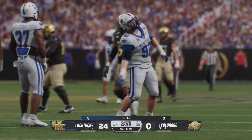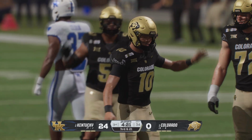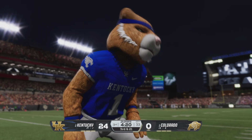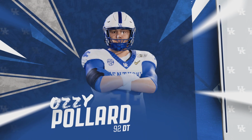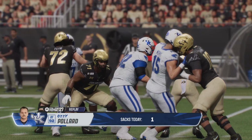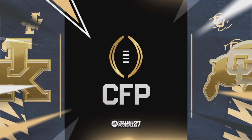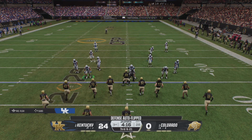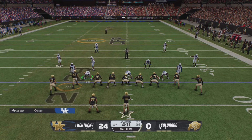It's a sack. This has been a totally dominant performance by this pass rush. Fifth sack of the game. This offensive line cannot protect the quarterback, and they continue to just tee off. I will not be surprised if they get one or two more. Third and long, trying to overcome that sack. This is going to be really difficult.